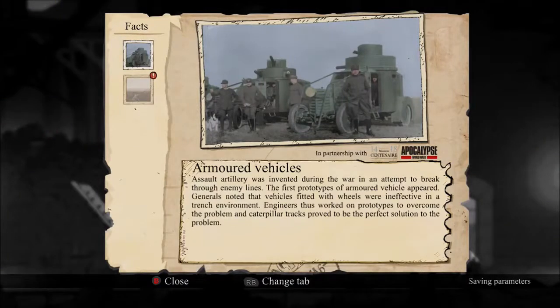Armored vehicles. Assault artillery was invented during the war in an attempt to break through enemy lines. The first prototypes of armored vehicle appeared. Generals noted that vehicles fitted with wheels were ineffective in a trench environment. Engineers thus worked on prototypes to overcome the problem, and caterpillar tracks proved to be the perfect solution to the problem.